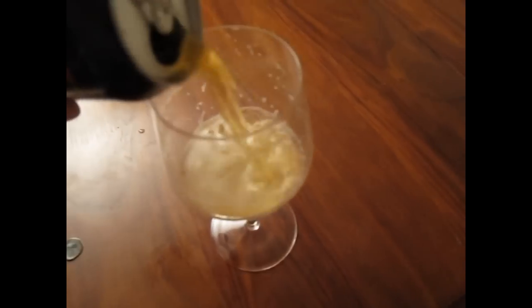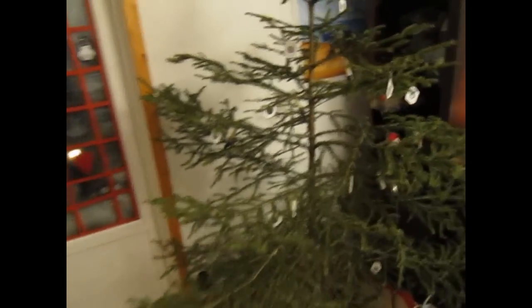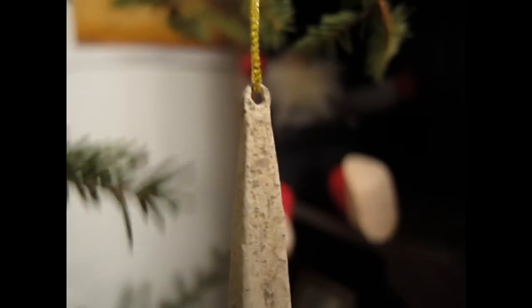So no doubt, the trip to Fredrikstad was a great success. And here are some of the finds on the tree. There's your 2 shilling. There's one of the Oscars. And there's the lead seal. And I can't remember where I put the other coins at the moment. It's getting harder and harder to do this.